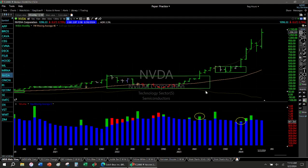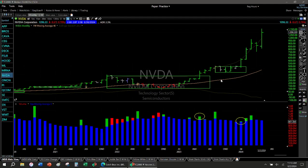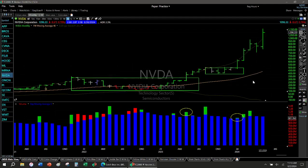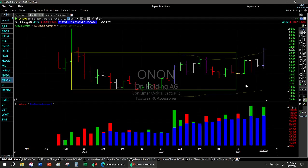Just gorgeous uptrend. There's that on a monthly. There's the box breakout. Looks great. If you trend followed it and used monthly, you had a little scary spot there, but otherwise it's been, you know, nothing to worry about. It's got the big split coming up. Oh, look at that. I gotta adjust that.